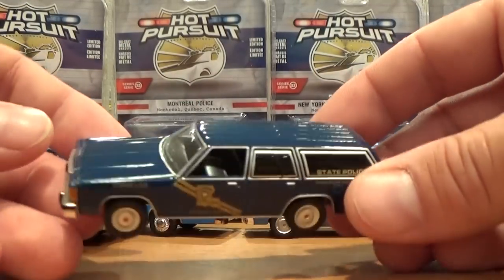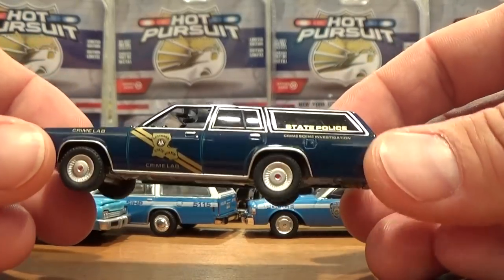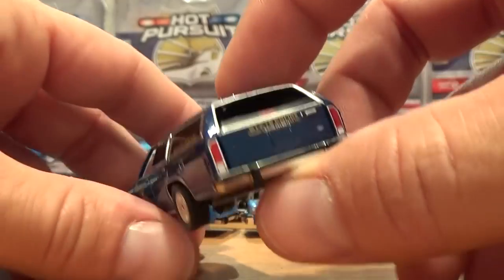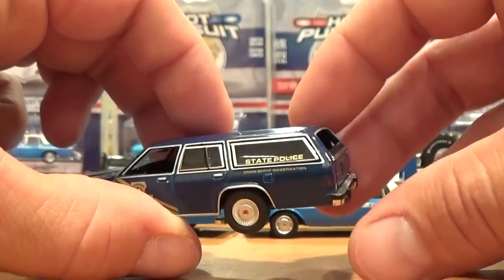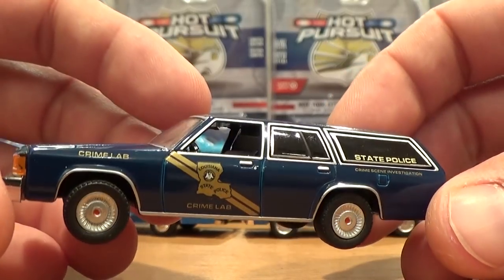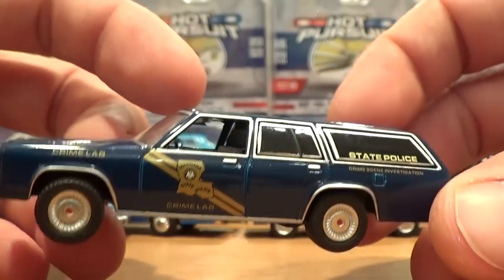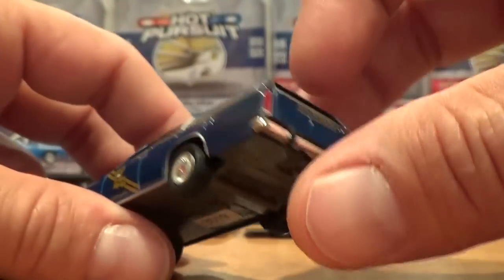One last police car to add to the collection from Series 32. This is still, if I hadn't said it before, the latest Hot Pursuit series to date at this time of filming, September 2019. And this one has got a nice paint job on it. Crime Lab. Oh, I like that. It's the Crime Lab car with dark tinted windows.